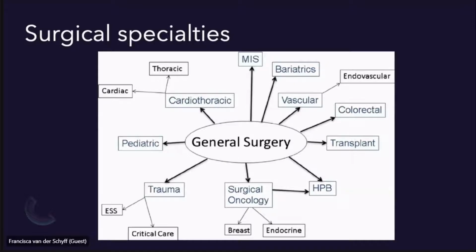What are the super specialties or the subspecialties of general surgery? So trauma is a subspecialty that you can go and do after general surgery to become a trauma surgeon, and often there you combine trauma surgery with critical care. Then you can do surgical oncology, focusing on breast and endocrine, and that overlaps a little bit with hepatobiliary surgery, HPB. HPB is a subspecialty as well. Then the transplant is a subspecialty as well, requiring extra training, as well as colorectal surgery, vascular surgery, bariatric surgery, and minimally invasive surgery, MIS. So all of those are potential career pathways for the general surgeon.